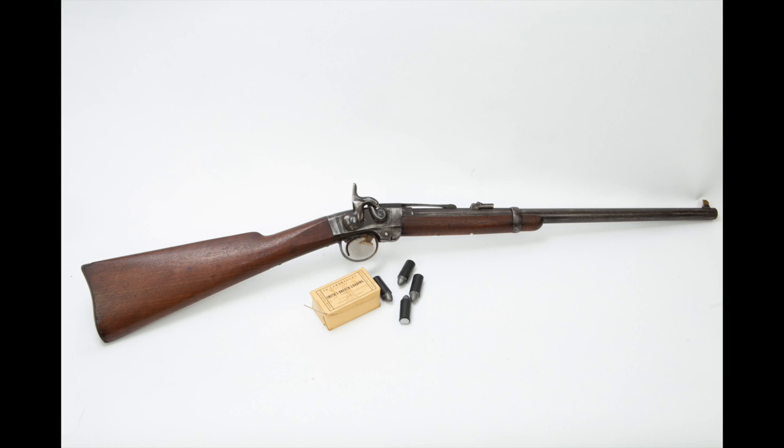The gun has a 21.6 inch barrel. And it's 38 inches overall. As I said, it weighs about 8 pounds, which is, I think, a little on the heavy side for such a compact weapon.